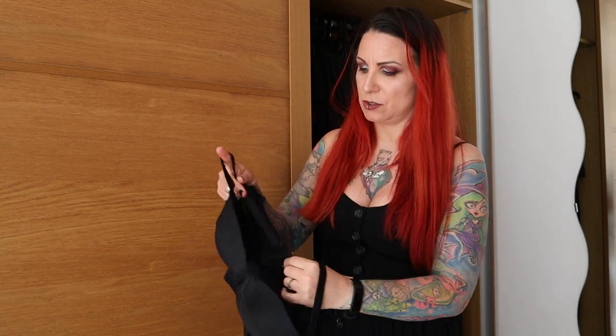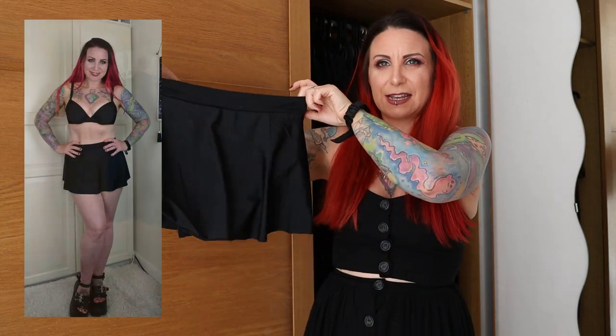So some of the other items that I have with me, I have my trusty Sainsbury's bikini. I think the top was £6 and the bottom was £7, or it might have been £7 and £8. But yes, it's a little skater skirt on a pair of knickers, just, you know, makes you feel a little bit more confident around your tummy.